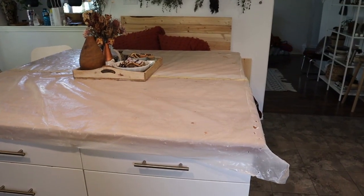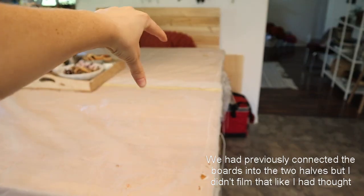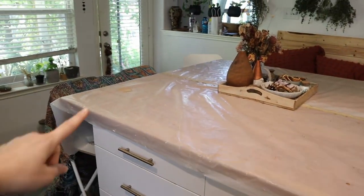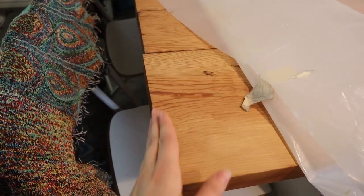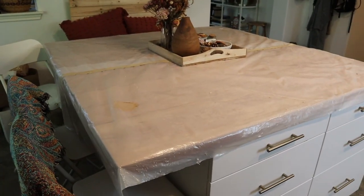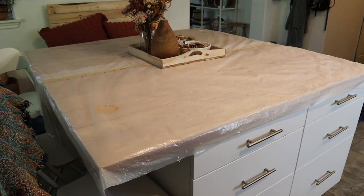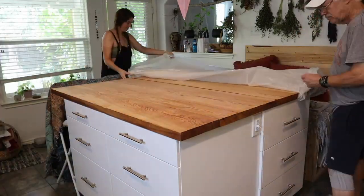What we have to do now, me and my father, so it's in two pieces, this piece and then that piece. We have to join the two halves together, and then on this edge it's uneven, so we're gonna have to cut this in to make it all even, and then once that's done we will be able to put it back up here until my mother can get here and help me finish it and make it look the way that I want it to.